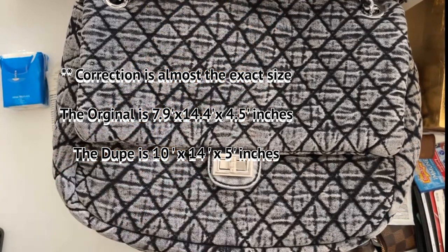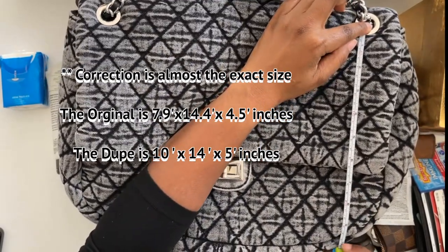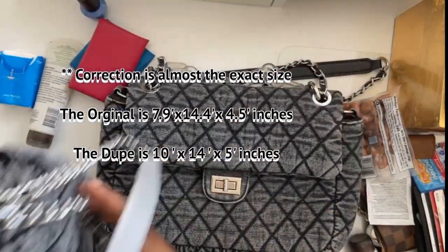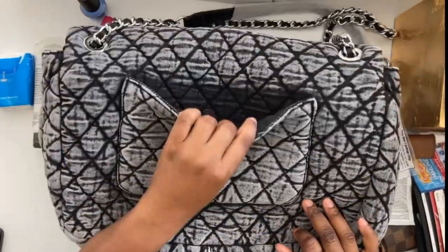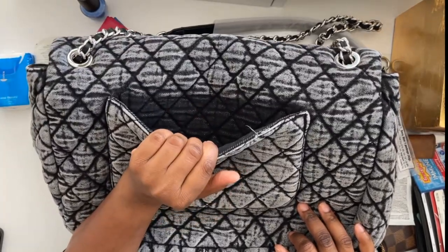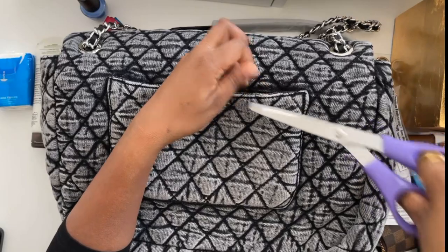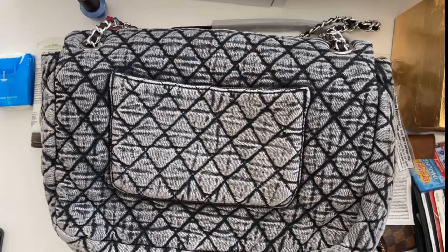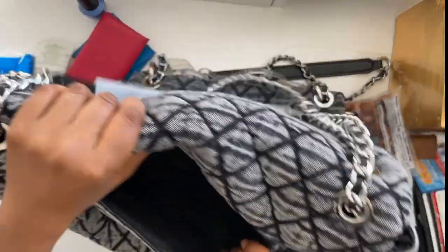Let's see, from the top of the grommet to here, I'm gonna say it's about a 10. It has the Mona Lisa-esque pocket. Yeah, it's not perfect. Listen, it's a dupe, so don't come for me with the strings. I'm sure the Chanel does not have strings, and it shouldn't for $3,200. But anyways, it has the pocket.